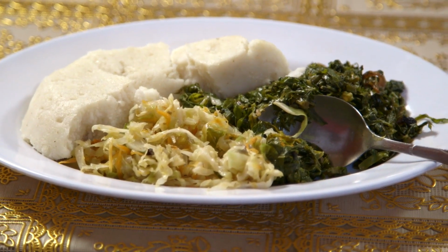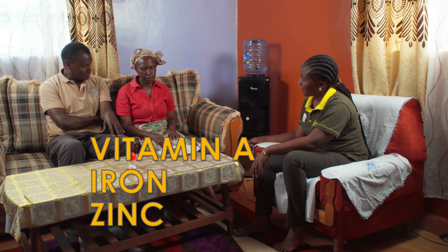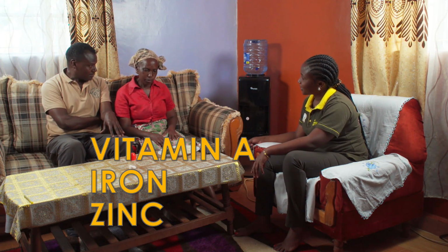Vitamin A, minerals, we have iron, we have zinc. That is what is called vitamins and minerals, micronutrients. So fortification or fortified means what? Adding them? Yeah, increasing. So the ugali she's having right now has got something added to it? Yeah. And that is vitamin A and iron and zinc. Did you know that? I didn't know.